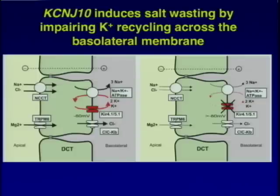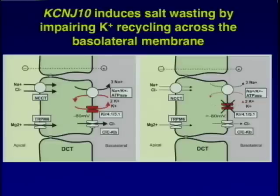We think the seizures and other neurologic phenotypes come from the absence of spatial buffering by astrocytes. Turns out in astrocytes in the brain, KCNJ10 sets the resting potential and is in close apposition to active synapses, and KCNJ10 is responsible for clearing potassium from the synapse in response to neuronal activity. And the absence of this spatial buffering promotes increased activity and results in seizures and the other neurologic phenotypes.